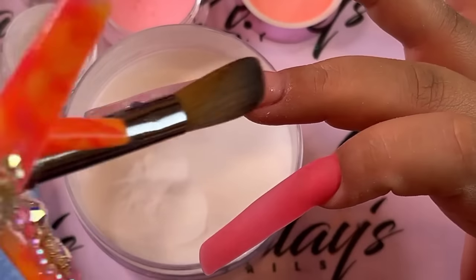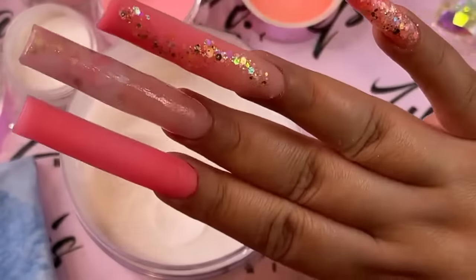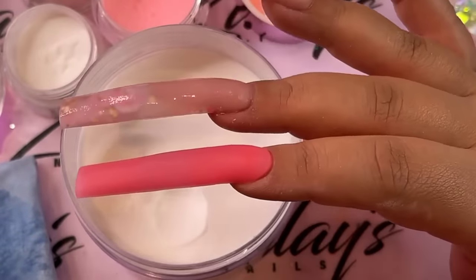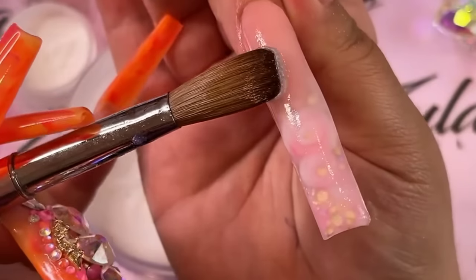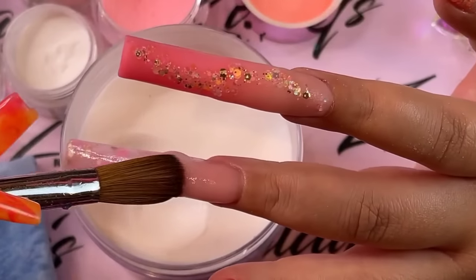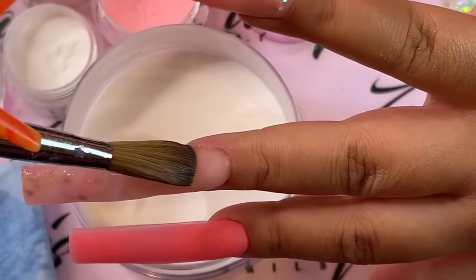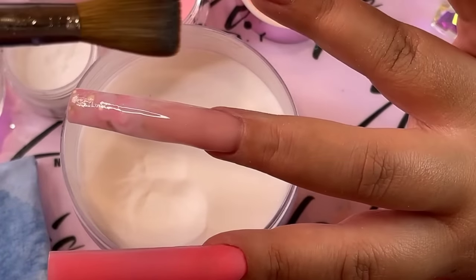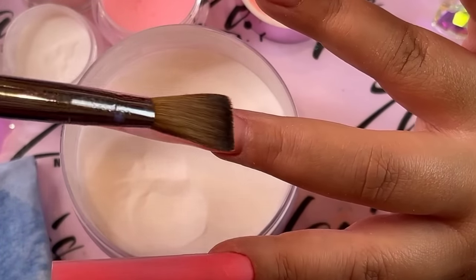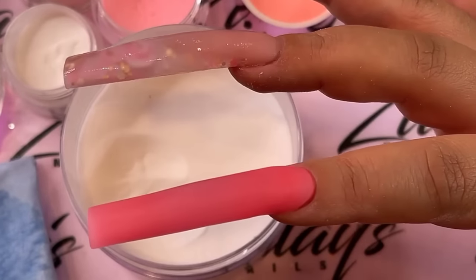So I remember it was gonna be my birthday and I wanted some bling the fuck out nails. And my husband was like, why are you gonna pay somebody to do them for you? Back then he was not my husband, he was my boyfriend. He's like, why are you gonna pay when you could just do them yourself? And I was like, fine, I'll do my own nails.